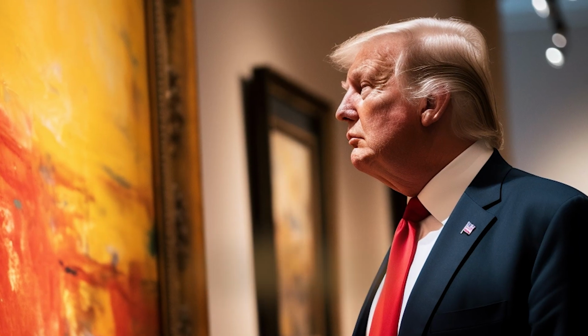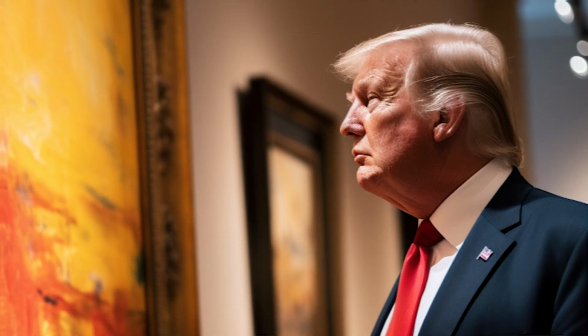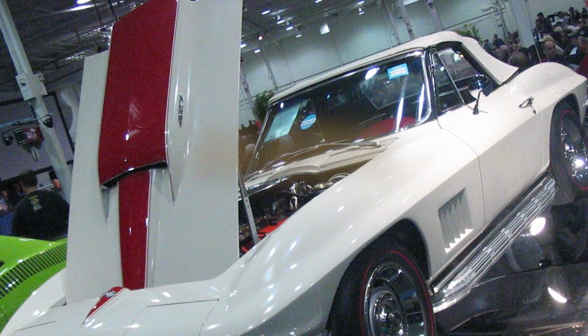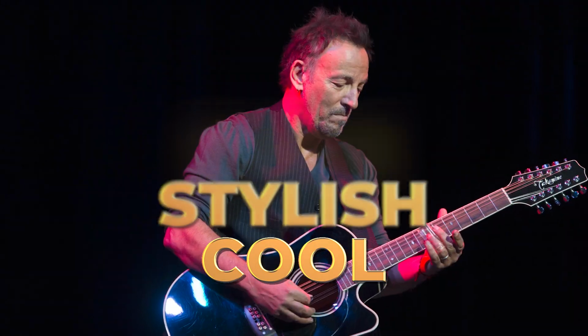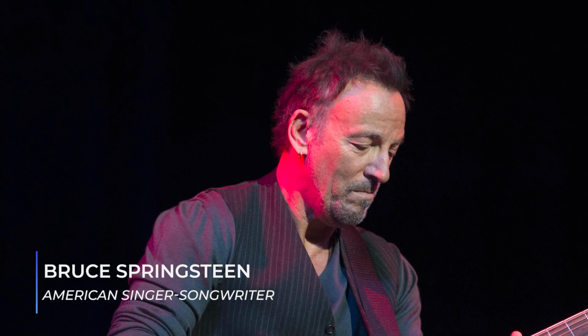Now, I have to admit, I'm not really sure what message Trump was trying to send with his gold-plated car. Maybe he wanted to show off his wealth, or maybe he just really likes the color gold. Either way, it definitely makes a statement. On the other hand, Biden's Corvette is a classic American muscle car. It's sleek, it's stylish, and it's just plain cool. It's the kind of car that you can picture a young Bruce Springsteen driving around in.